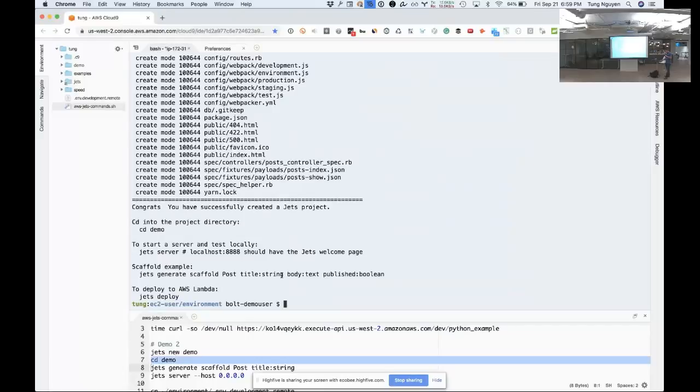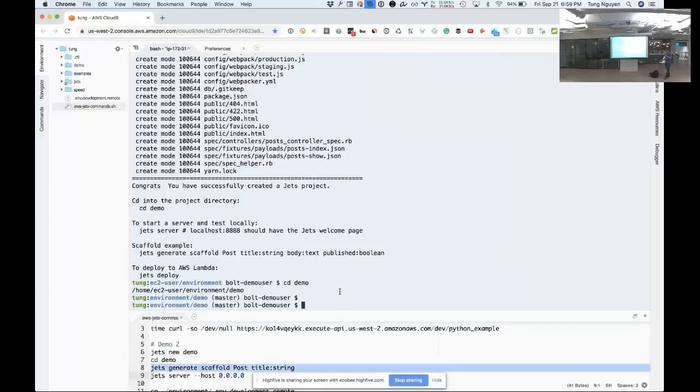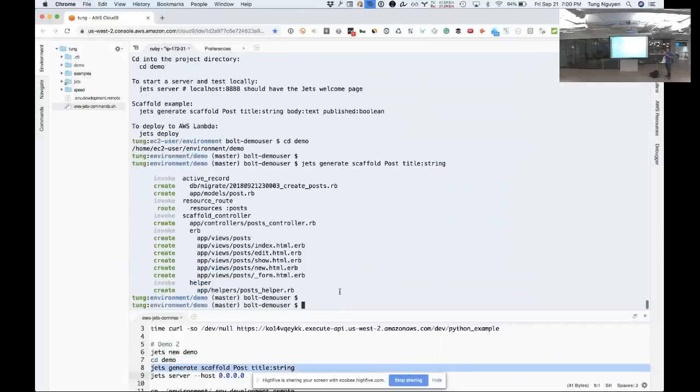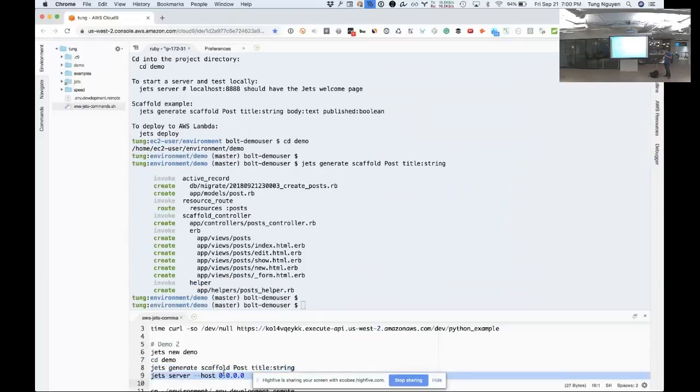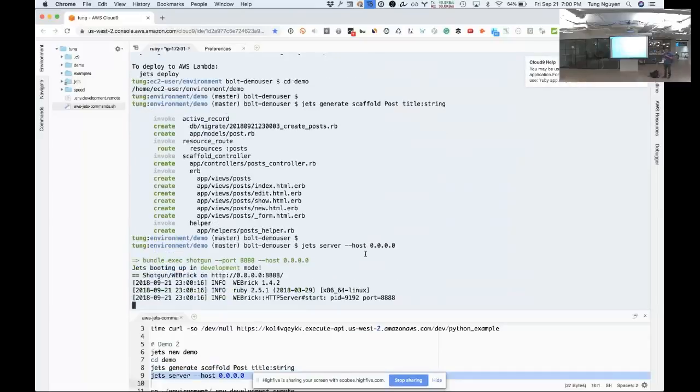Okay, so I'm going to cd into demo now. I'm just typing this because I use copy and paste here, that makes it easy. Then we run scaffold. It's kind of familiar, isn't it? So that created a post model with a title column, with a migration too. I don't have to migrate because I've already migrated this database locally. Now I'm going to start up a local server. I'm going to bind this local server to 0.0.0.0 because this is actually a server running on EC2 under another service called Cloud9, which is in the browser. I'm using a browser right now as my editor. It's basically a remote editor.